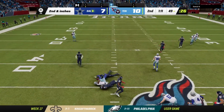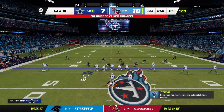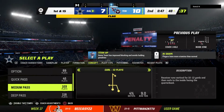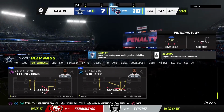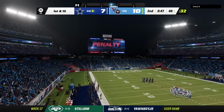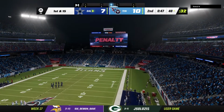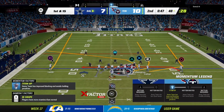Well, we saw him shed a nice tackle on that play, and he'll get it down here to the 43. So after a good run by Zeke, another 1st and 10. Now flags fly in, and one of the Cowboys looked like he got going a little early. A false start backs him up 5, 1st and 15.